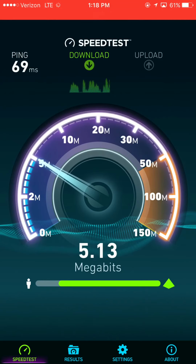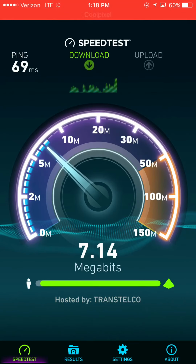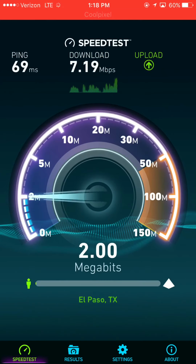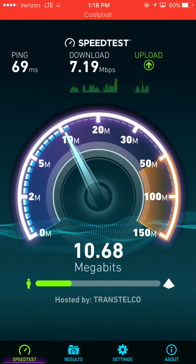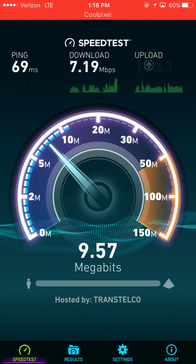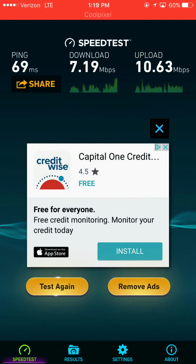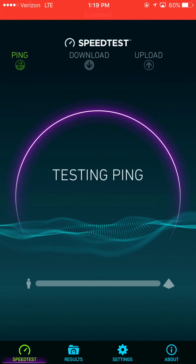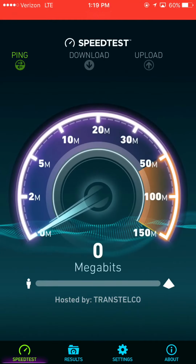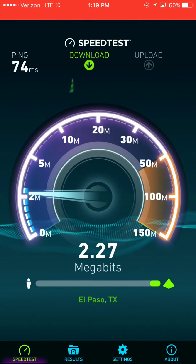All right, so a bit slower on this test, but still usable. All right, so the upload does look to be consistent. Speeds were a little iffy. The beginning was 0.71, but it did rebound well. And on this last test, it was also decent. So this will be the last test. And then I'm going to pop in the AT&T SIM card, and then I'm going to do part two testing on AT&T.